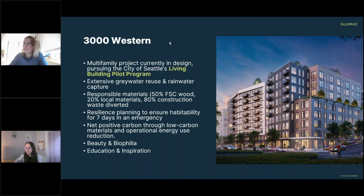Also, under materials, this building will use 50% of its timber as FSC certified wood, and it is a timber framed building, so it's quite a bit of FSC wood. Also, 20% of the materials by cost will come from within, I believe, 500 kilometers of the site, considered local materials. And it will also divert 80% of its construction waste.